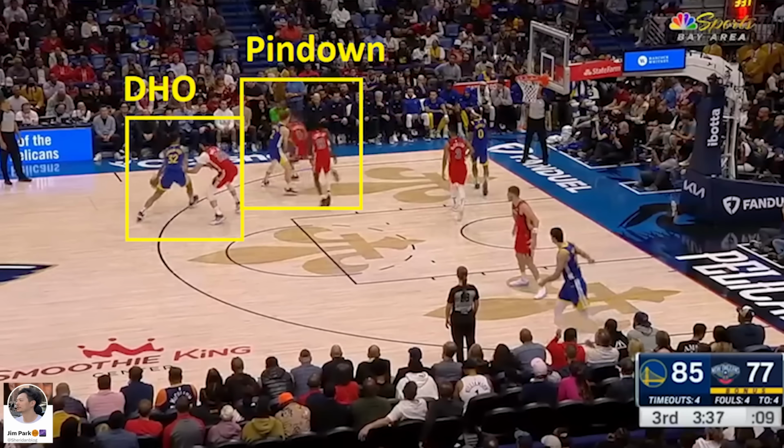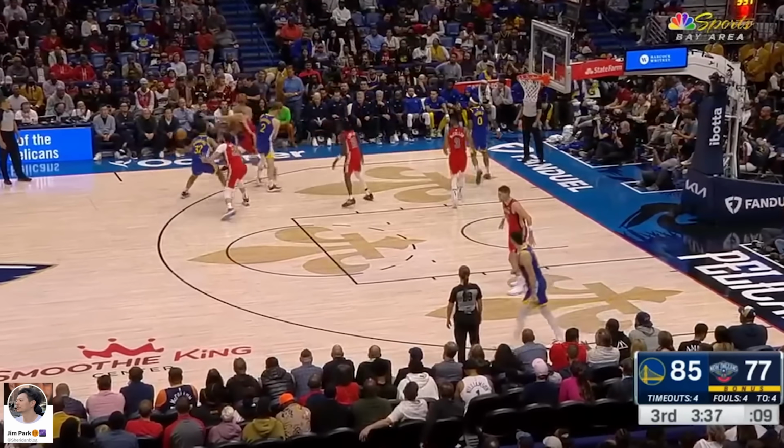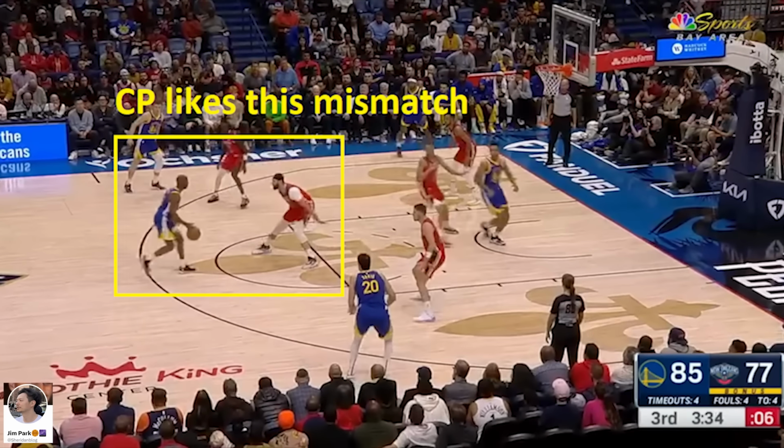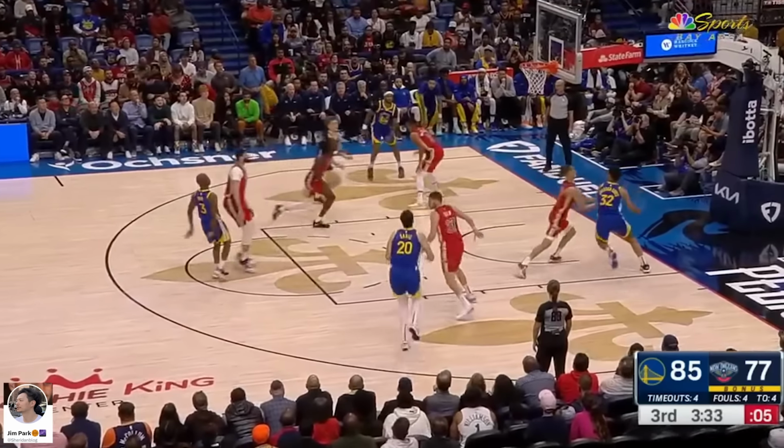A DHO for CP on this play, but once again TJ slips the screen. Once he fixes this issue, the young center will be an absolute monster for this team. He already is defensively, but he's still a rookie and clearly has some things he can improve on. Still, the threat of his roll forces Daniels to switch off, allowing CP to get a mismatch against Nance, and finally, we get the patented mid-range God shot out of CP for the deuce.